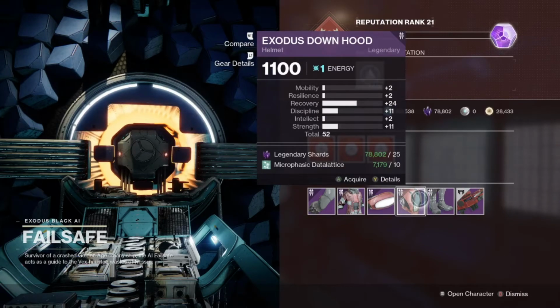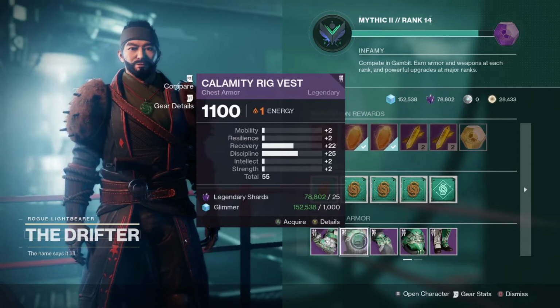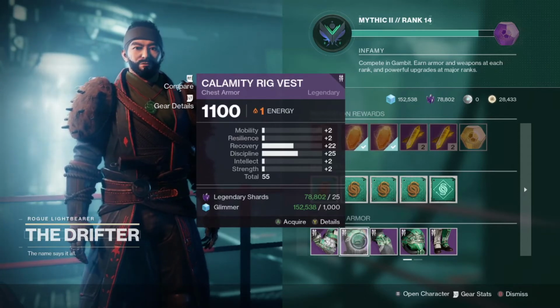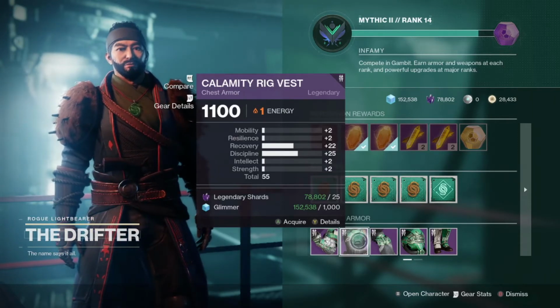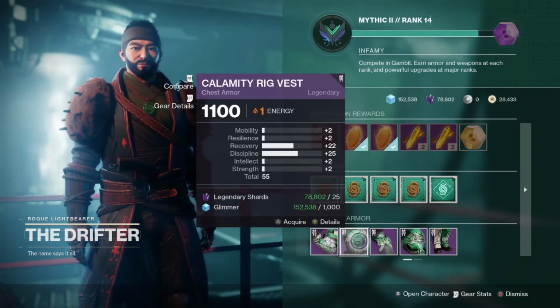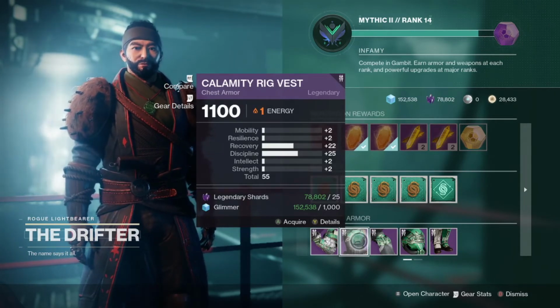For Hunters, Drifter is selling a chest piece with 22 recovery and 25 discipline. As I've mentioned before, recovery is my personal highest priority stat, and this armor piece almost once again gives us a piece with two 25 rolls, but two 20 plus rolls is a really good secondary prize.